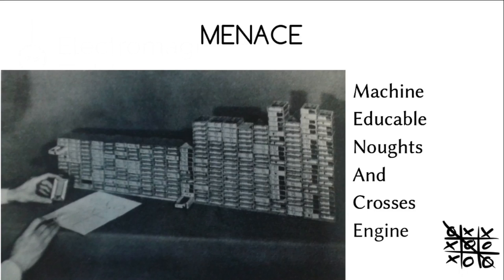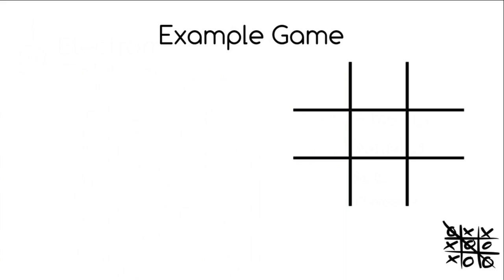So how it works, I'm going to explain with an example game. Menace is going to play as noughts, and we're going to play as crosses. To start off, we find the box which has this position drawn on it. As I said, each box has a position drawn on it, and we find the box which has no counters on it. We shake this box, we open the box, and we find a red token at the front. And a red token is code for going here. So Menace has made its move.